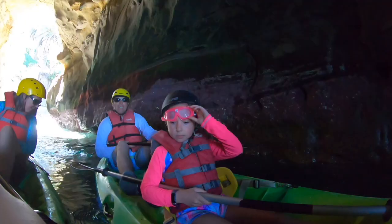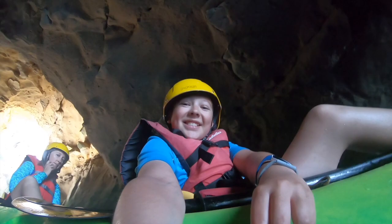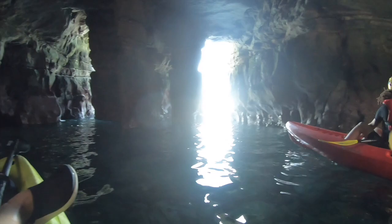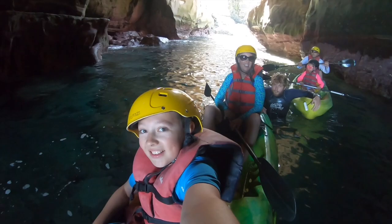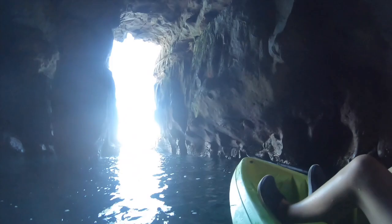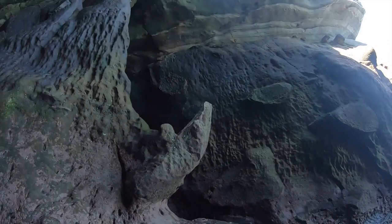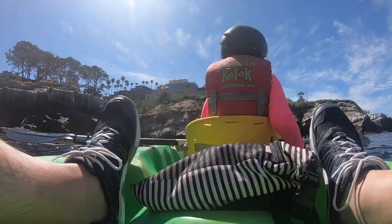So the sea lions love this cave. Sea lions love all the tunnels and passageways in here. They actually love coming through here. They don't love it in the winter time because we have a lot more waves and things like that, so they don't get their calm, restful period. They can actually sleep for up to 18 hours a day. Paddle time. Paddle time.